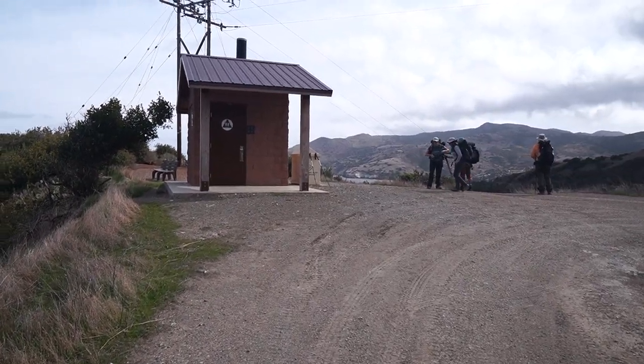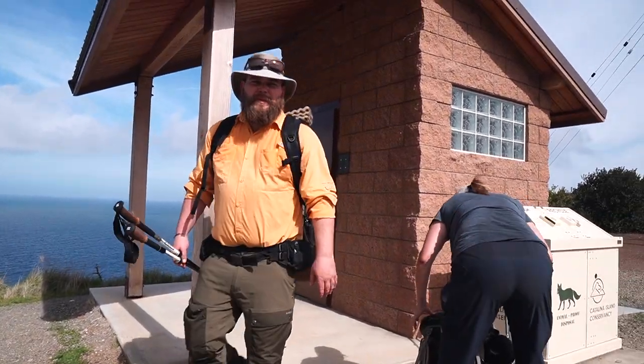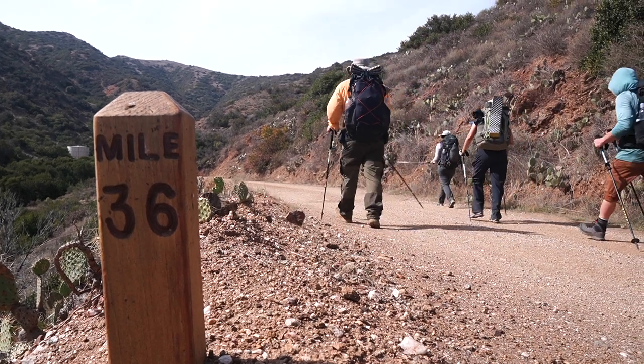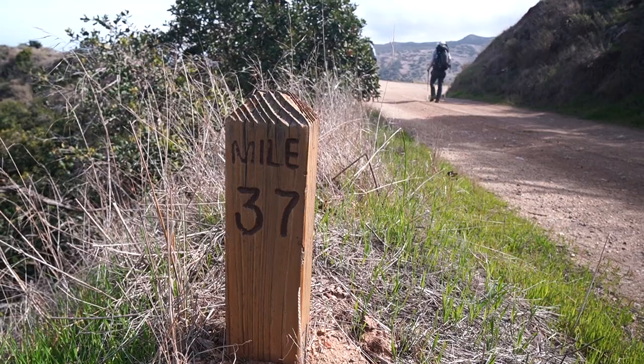You'll find some restroom along the way. Nice. Okay. There you go, mile 36. All right, mile 37.